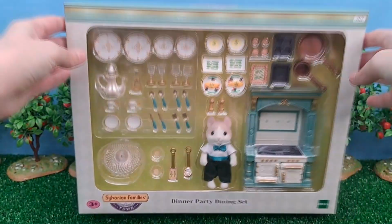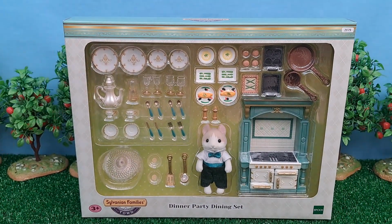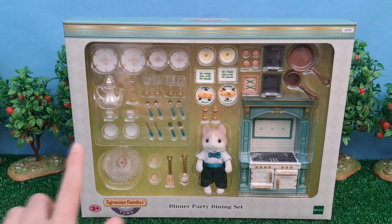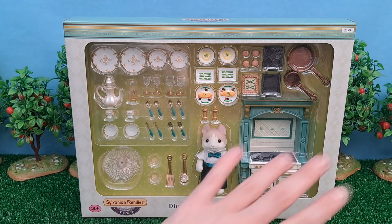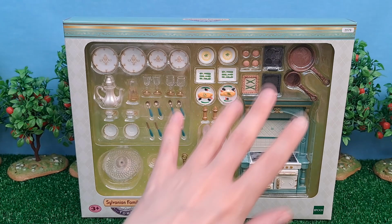It's interesting to see these come out because we were kind of thinking that the Town series might have been discontinued, but they're still adding sets to it with the Town logo, so good to know that it's not been discontinued quite yet. Now I think the only unique piece in this set is actually the brother figure. I think everything else is a reuse of an old mould.